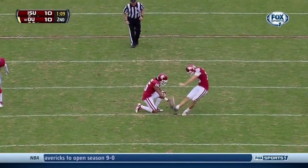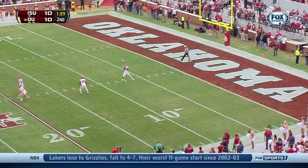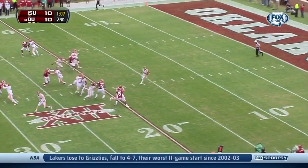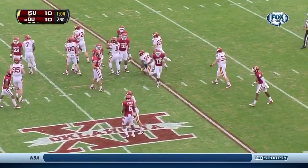Last time Honeycutt kicked one away, it was a squib. This time, out of a hold, he sends it to Neely, who grabs it inside the 10-yard line. Great coverage as he's buried at the 21.